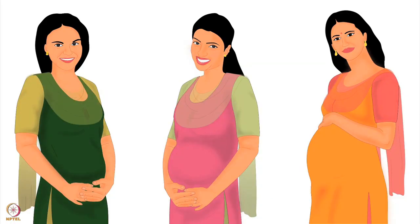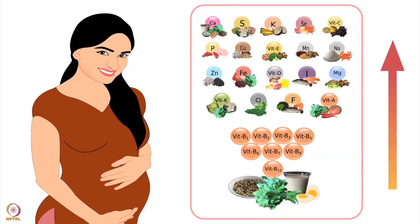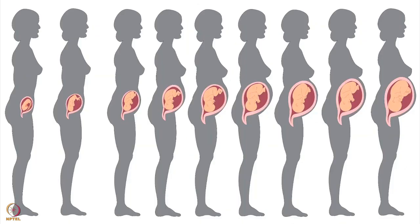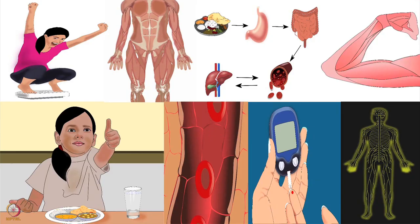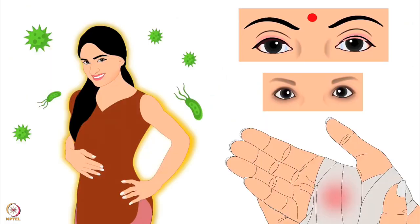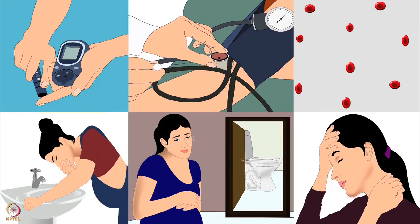During pregnancy, a woman's body goes through physical and hormonal changes. The body's nutritional needs increase. What a woman eats is a source of nourishment for the growing fetus also. Thus, the pregnant women should follow a healthy diet. The diet should be rich in proteins, good fats, vitamins, and minerals. It will help in preventing any complications during pregnancy.